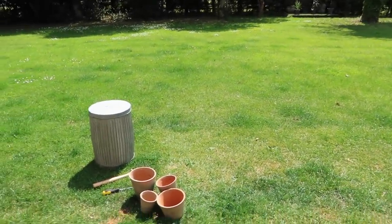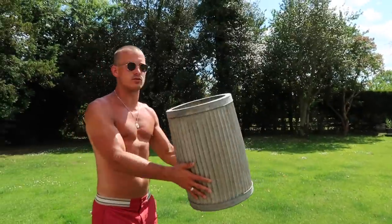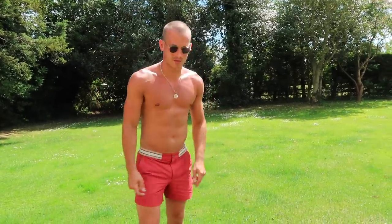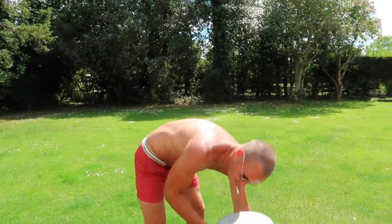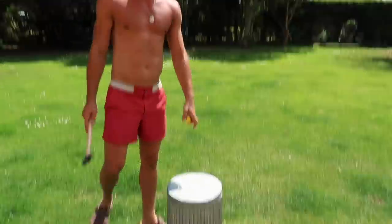Originally they were called dolly tubs, and they were used to wash clothes in. That was the design. No way. Interesting. How do you wash your clothes now? But I am going to be hammering a few little holes, because there's no drainage on this. With all these tubs you've got to be careful. And then we'll use some broken terracotta at the bottom.